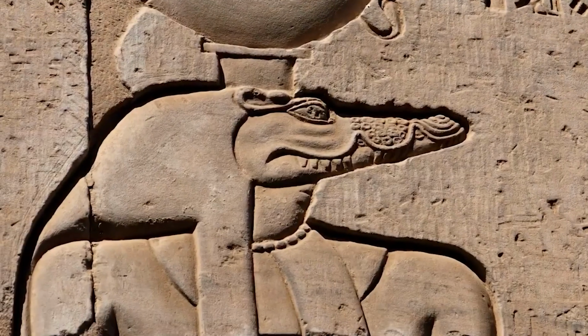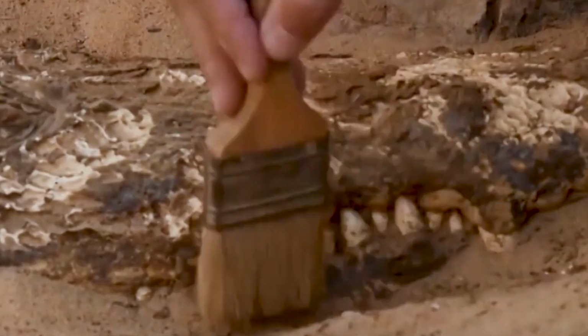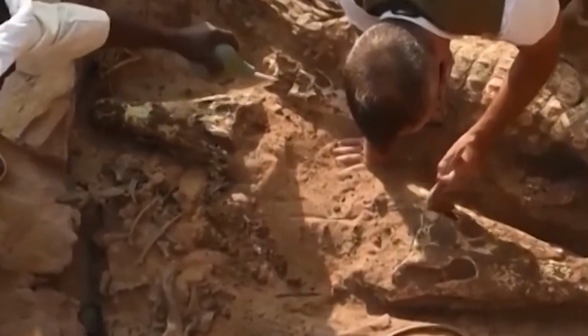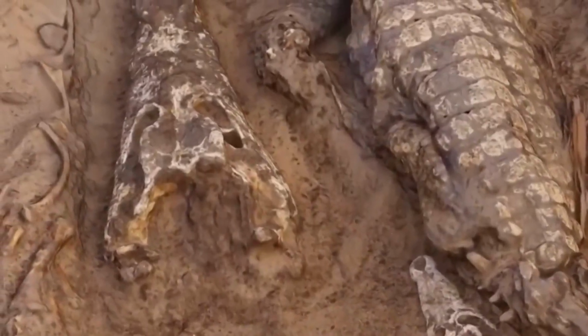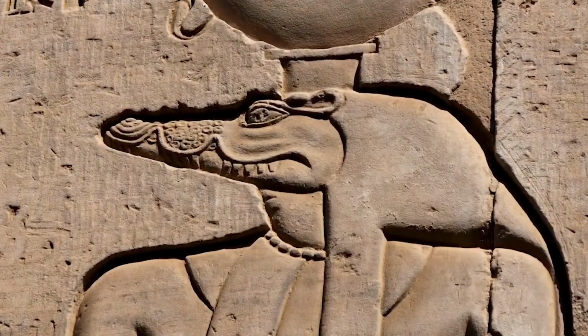Since their level of knowledge of mummification was impressive, these fossils remain perfectly preserved, even after the passing of thousands of years. Why did they choose crocodiles to sacrifice? Well, it wasn't anything personal, just that their god Sobek had a human body, but a head like a crocodile.